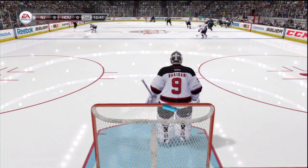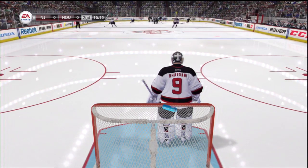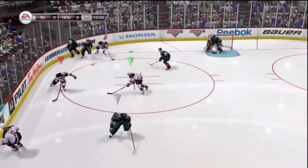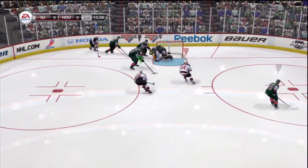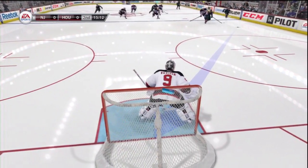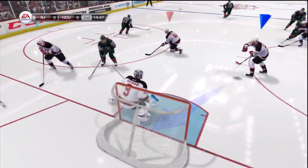To Jacob. Stick work pokes it away. Play to hold that in the zone. That had a chance to go home. Good pad effort. He'll control it at the point. Jacob.